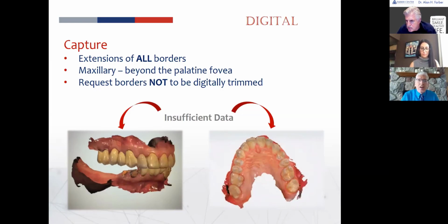These images below are examples of incomplete scans, and the one on the right may look fine, and it is, except we can't make a denture from that. It's very important to have backup dentures for these patients. They have high expectations, partly because of the cost, but it's life-changing for them. Ideally they're going to leave with a fixed screw-retained bridge, but sometimes things happen and they need to leave with a denture. They need to leave with teeth. So we need to make sure we have the ability at our laboratory to provide Dr. Farber with a backup denture. That's a key thing we see happen way too often: scans being trimmed, resulting in insufficient data.